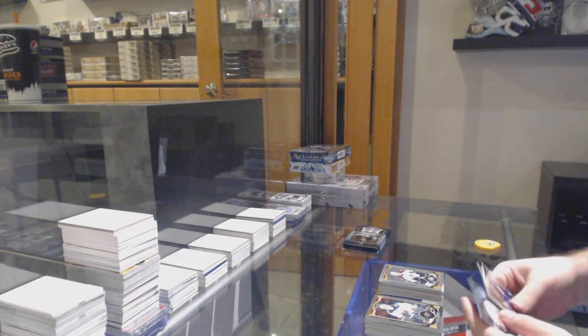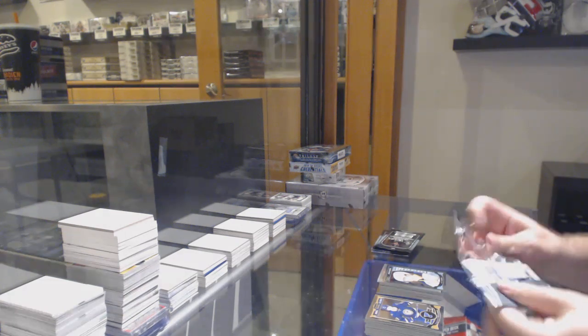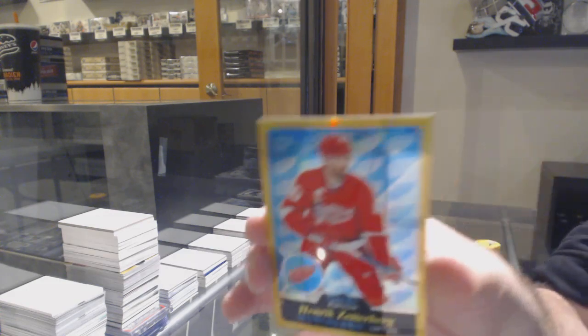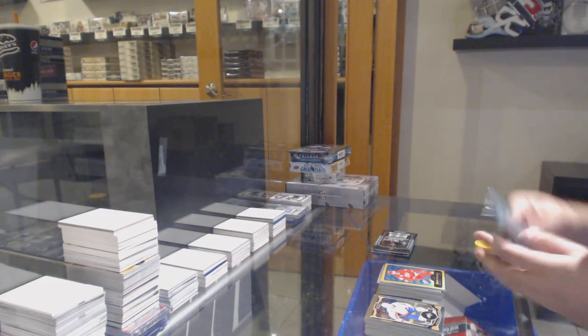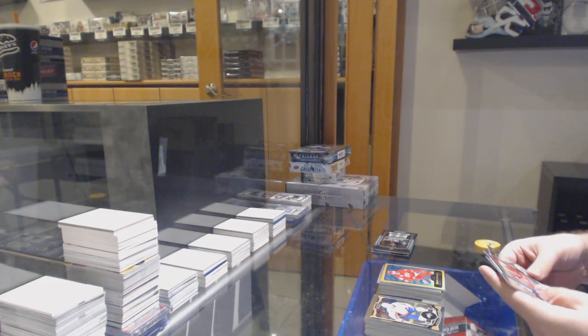Rainbow of MacKinnon for the Avalanche. Jack Eichel, marquee rookie for the Buffalo Sabres. McKenzie for the Vancouver Canucks, marquee rookie. And a Zetterberg to 149, gold retro, rainbow something for the Red Wings.